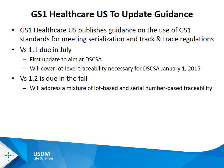Its primary focus is on the use of GS1 EPCIS standard for electronic compliance in place of EDI. Not many companies are likely to use EPCIS by next January, but for those who do, this will be an indispensable update.